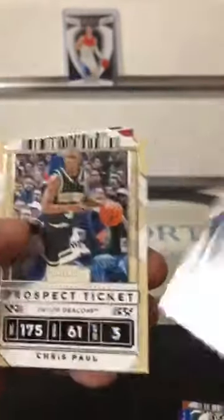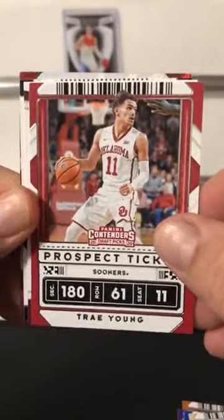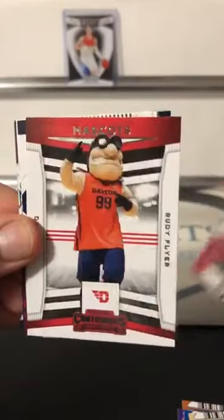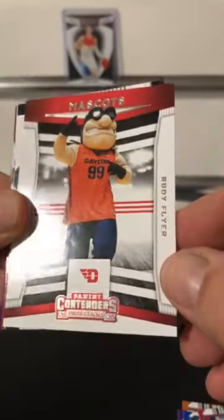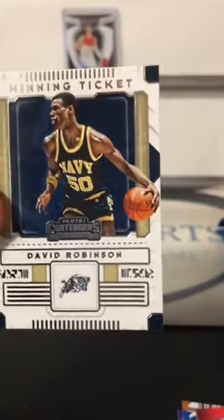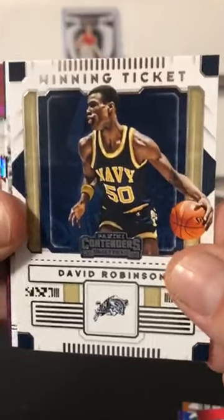There's upside down. Prospect ticket, Chris Paul. Trae Young, Oklahoma. Not sure if they all have inserts at the same spot. Here we go with the mascot. There's the Dayton Flyer. Rudy Flyer. David Robinson, winning ticket, going to San Antonio.